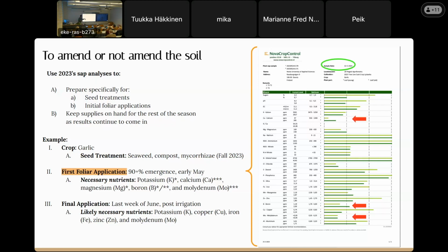The asterisks are just representing how deficient it was. One asterisk is a little bit, just to give you an idea of what we need to start thinking about over the winter. How are we going to apply nutrients to the leaves in May so that we can already overcome this, because this is based on that 12th of May sample. So we know that coming out of winter, the garlic was struggling with these, and our soil hasn't gotten that much better. So we're going to want to have that on hand.